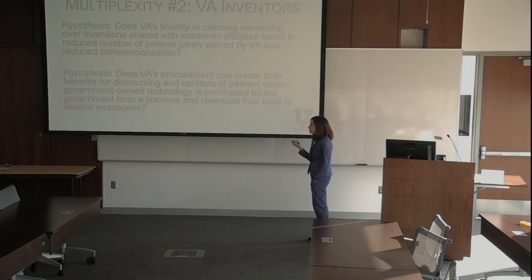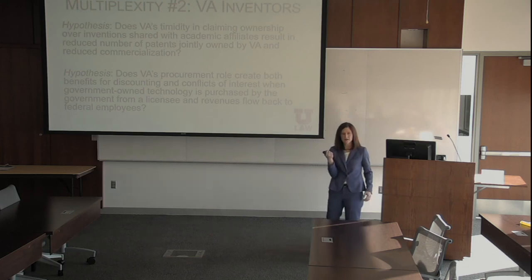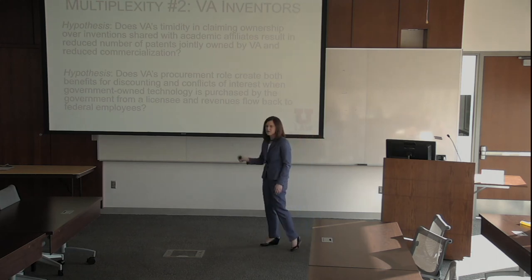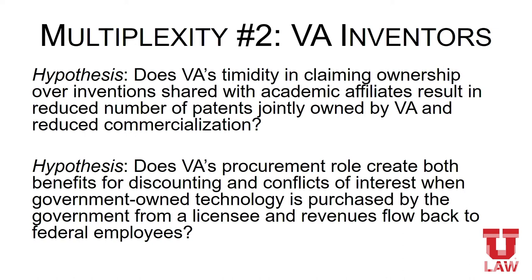The number of disclosures is roughly similar to other agencies that get the same amount of budget. Like the USDA and the VA have a similar budget assessment for research, and the USDA turns out like 10 times as many patent applications. So that's an interesting statistic that might be worth looking at down the road.